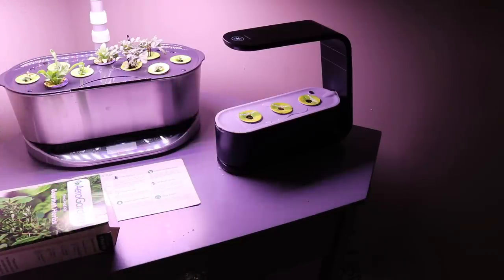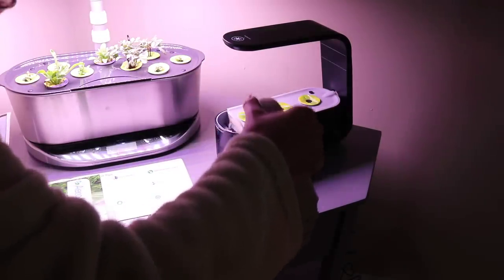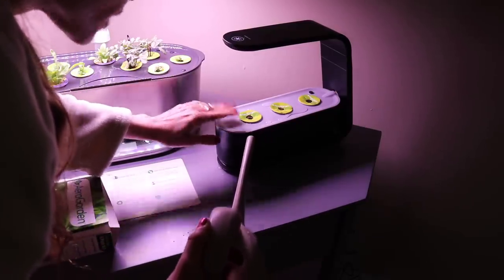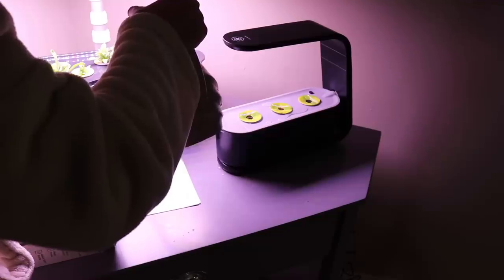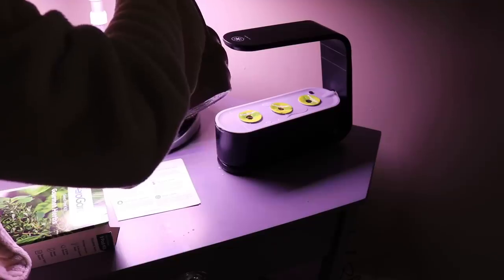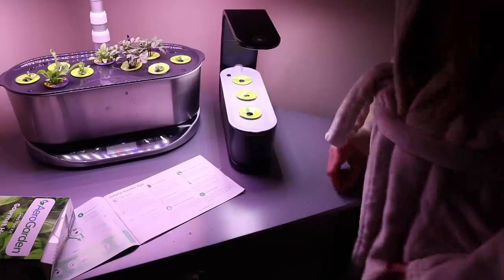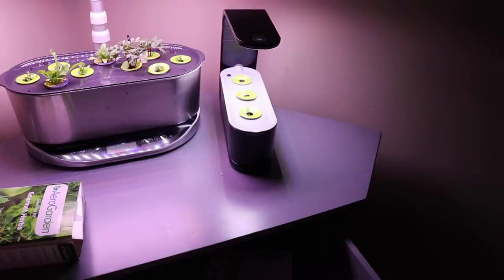We need a little bit more water. Alright, it's as simple as that. Let me pick up my mess. This is going in the bathroom.